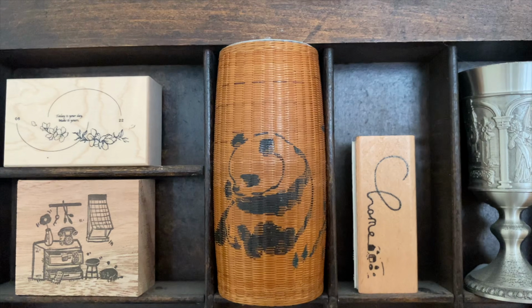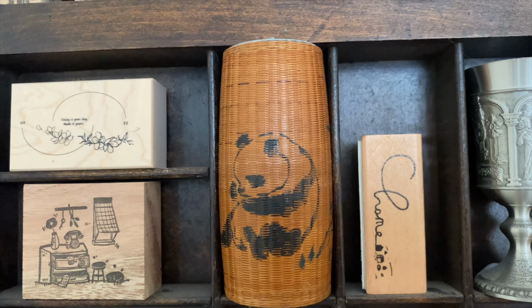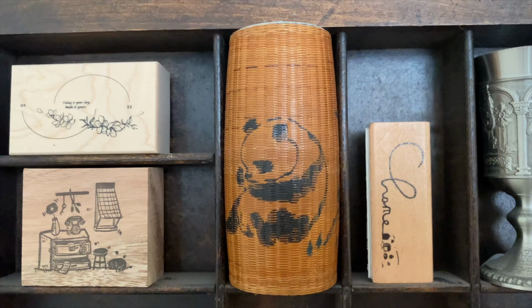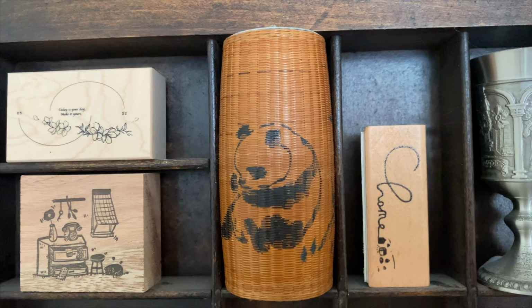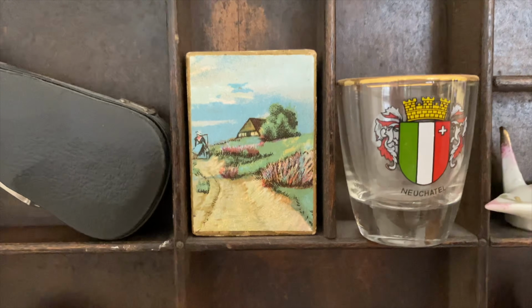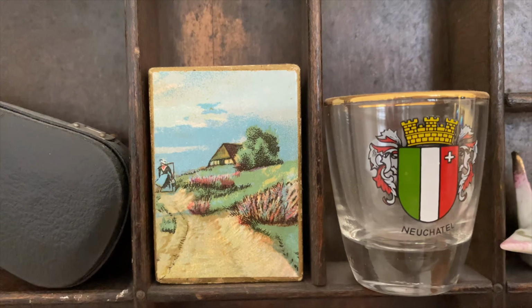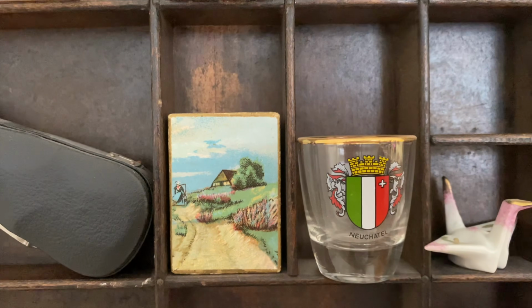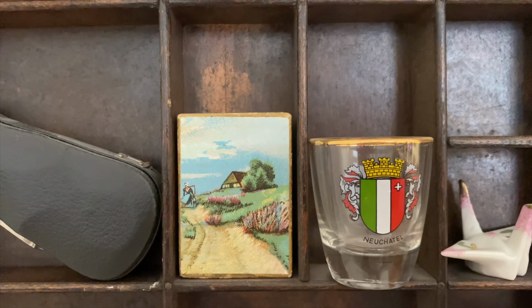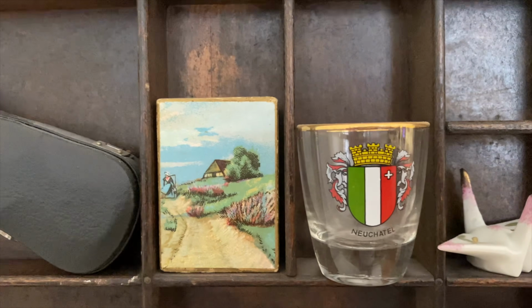This was also from China. It's a little vase, hand-painted, but woven on the outside with bamboo, and a hand-painted panda, and that was from Chengdu in China. The little box is a little keepsake box, and it has a lock of my father's hair that my Omar kept from his first haircut when he was 3, which is a very long time ago now.